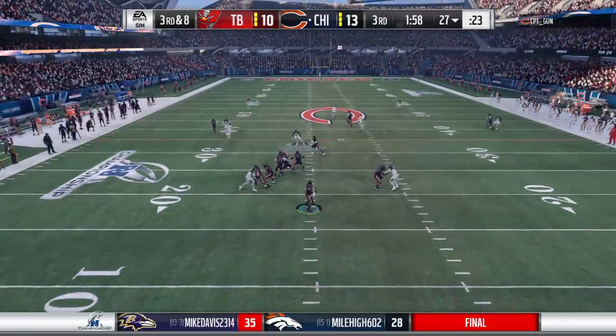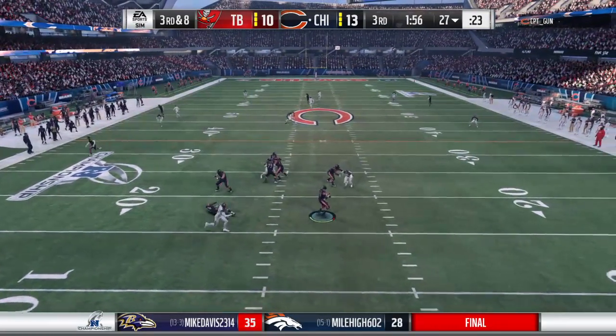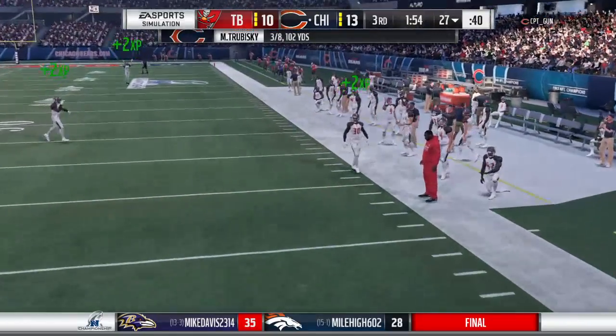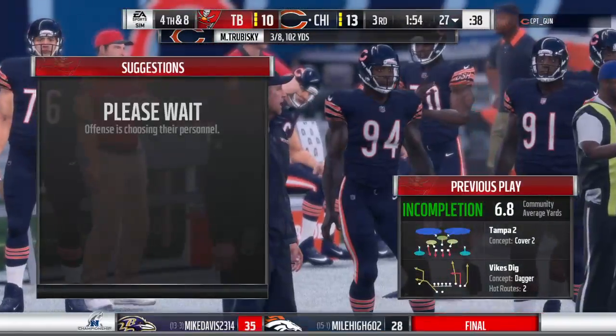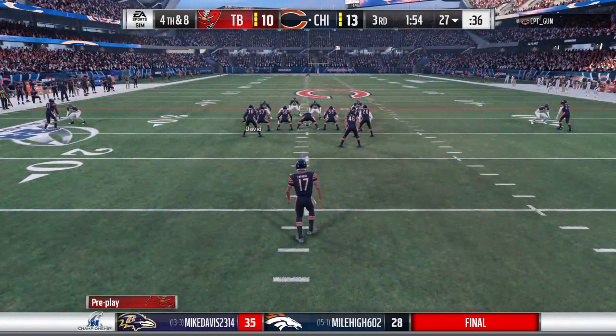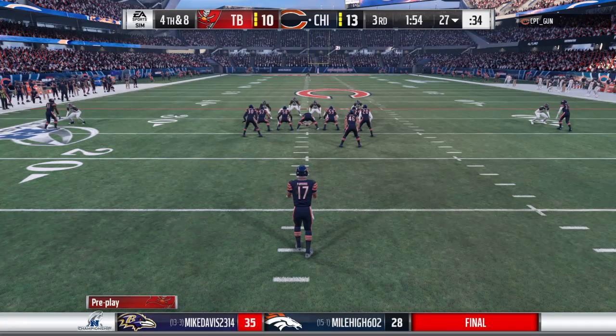From the shotgun is Trubisky. And he'll just toss it away. So he throws it away, and that brings up 4th down. What's the old adage? Be quick, but don't hurry. Well, that went right out the window there. He was hurried, harassed. That ball had to be gotten rid of, otherwise he was going to get sacked.